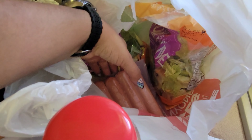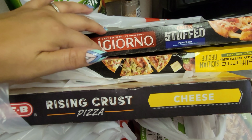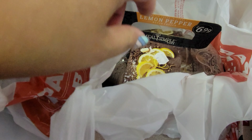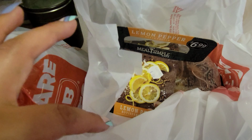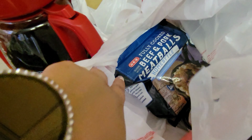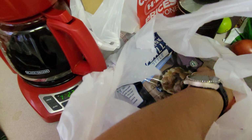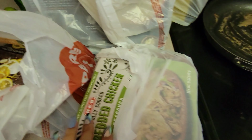I got some hot dogs for the kids for something super simple and fast. I have been eating these salads for either lunch or dinner just because it's super quick. Got some pizzas. This is the rotisserie chicken I get, the lemon pepper kind. This is what I put on my salad along with some carrots and tomatoes. I got some homestyle meatballs for my kids. That's what they like on their spaghetti. And this is the breakfast sausage that my husband eats almost every day.